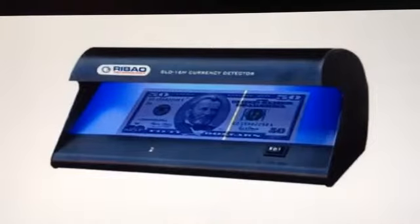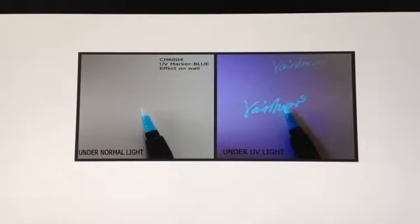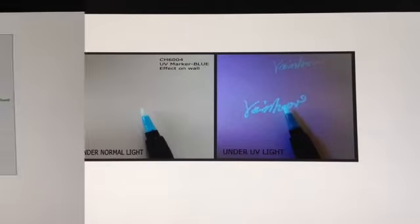Forged banknotes can be detected using an ultraviolet lamp. Genuine notes have fluorescent markings, and when the note is exposed to ultraviolet light, some of it is absorbed, and then the paper and ink re-emit the energy as visible light that we can see. Security marker pens can be used to mark property. The ink glows under the ultraviolet light in the same way as the markings on the notes.